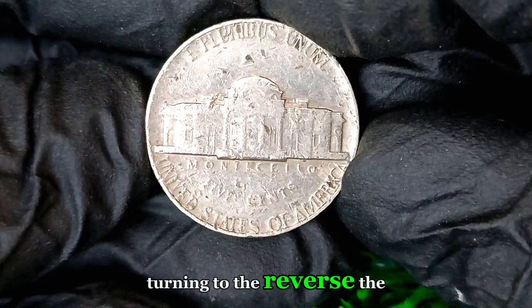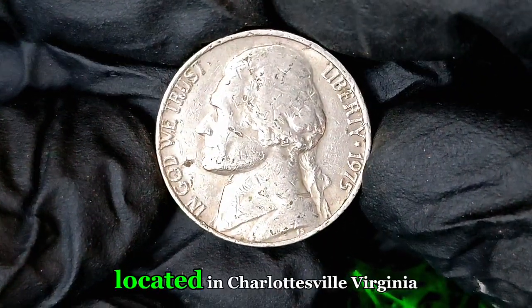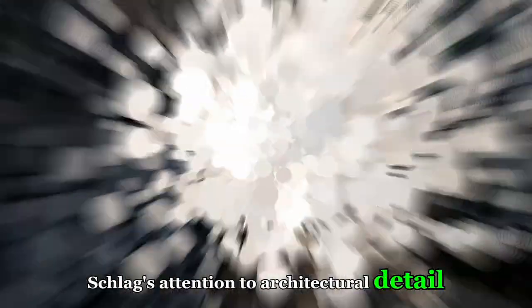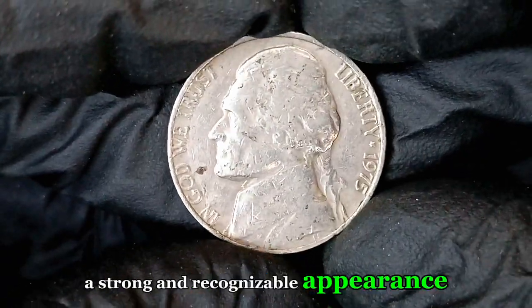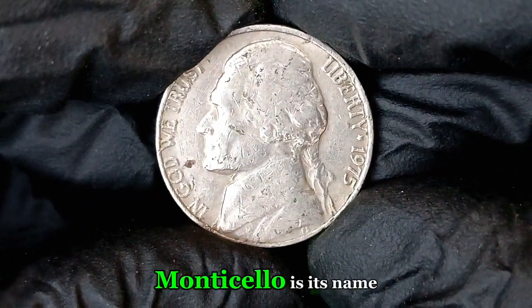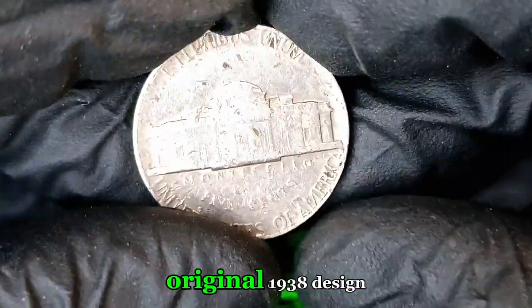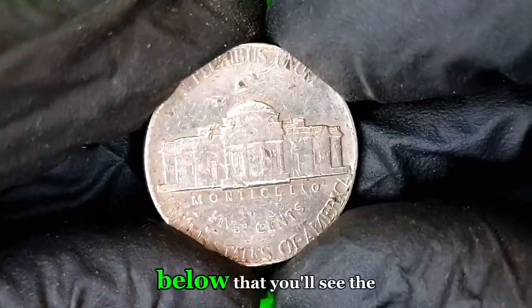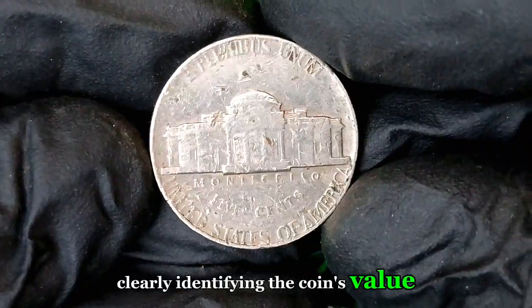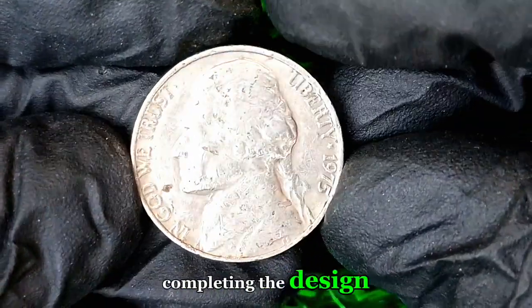Turning to the reverse, the central focus is Monticello, the famous home of Thomas Jefferson located in Charlottesville, Virginia. Schlag's attention to architectural detail gives this building a strong and recognizable appearance even after years of circulation. Right under the image of Monticello is its name displayed in capital letters, preserving the layout of the original 1938 design. Below that you'll see the denomination 5 cents, clearly identifying the coin's value, and along the bottom edge is United States of America, completing the design.